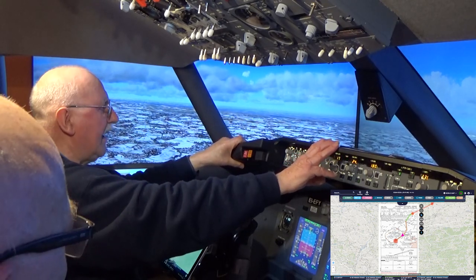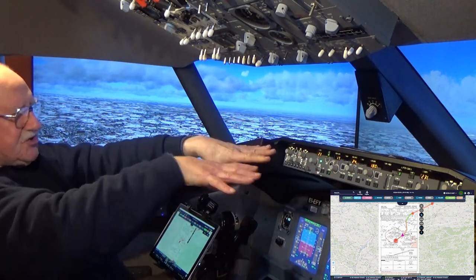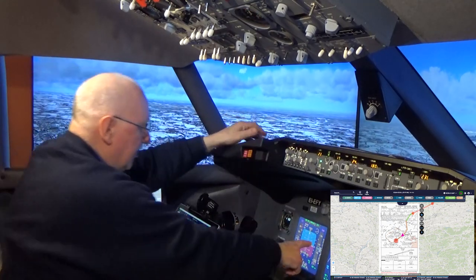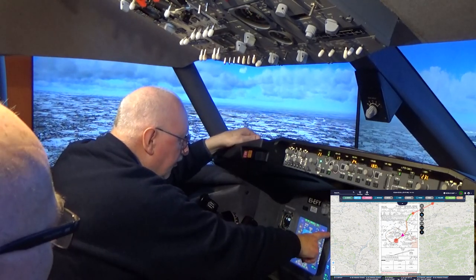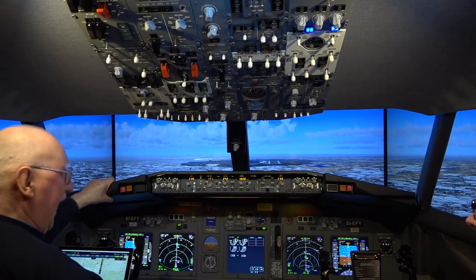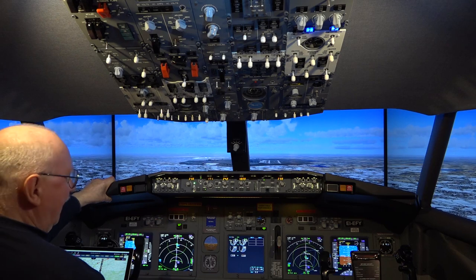Oh, I've got a crosswind. So instead of going straight, I'm crabbing. I'm now flying sideways because look, I've got a crosswind. I see. You have to watch the blinking wind. Well, yeah, you're flying in it until you get on the ground.